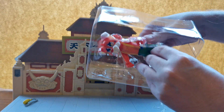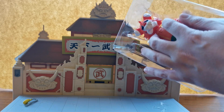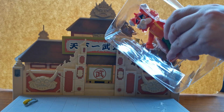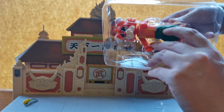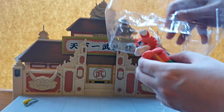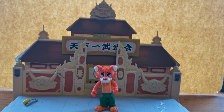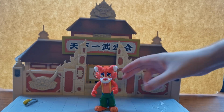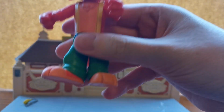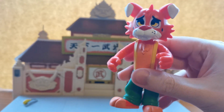So now we have to get Foxy out of his packaging, of course, which is our next task. And there we go, with just a little tiny bit of effort. Should be able to get him. It's just his ears that are giving a problem now, and there he is. There's Foxy. A new Foxy to join the family of Foxys. So let's look at his articulation first. That is the first thing that we want to take a look at.